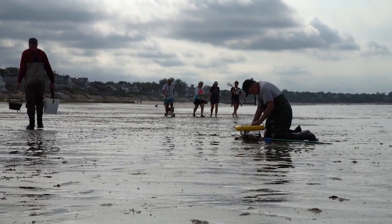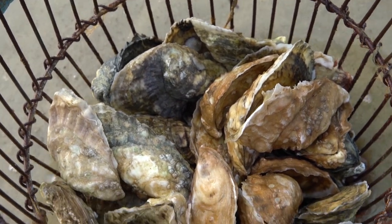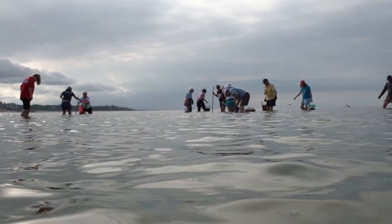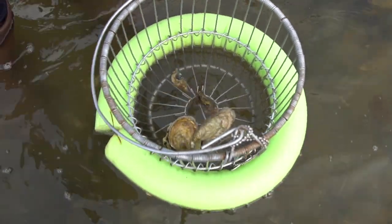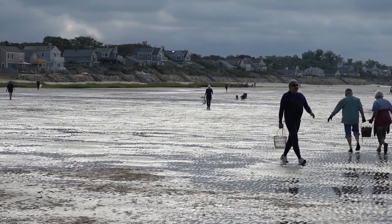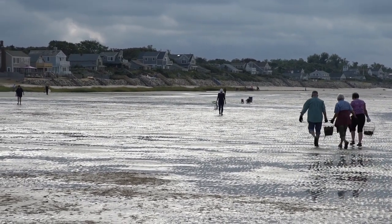Another fun activity out on the flats is shell fishing. From clams to oysters, you can't get seafood more fresh and delicious than that which you have just dug up yourself. Shell fishing permits are required, so do be sure to look into that depending upon the town that you're in. There really is nothing better than a day on the bay.